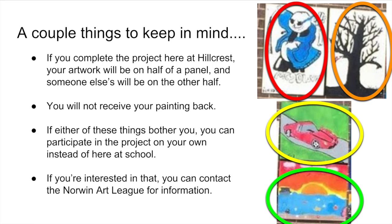So if you participate in this project, just so you know going into it, you will not receive your painting back. This is one of those really cool projects that you get to partake in if you want, but this is not an artwork that you get to keep forever.